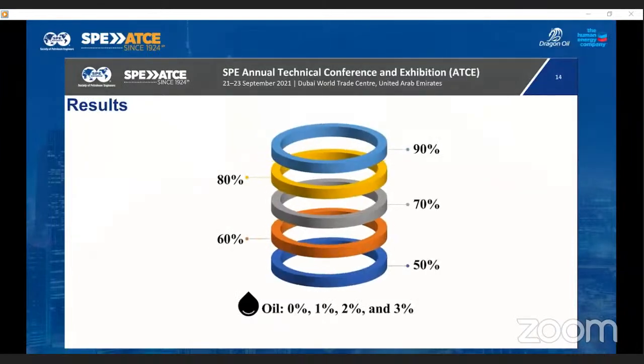Now we have reached the results section. As mentioned previously, experiments of various amplitudes at different oil percentages were conducted. For the sake of time, I have grouped the amplitudes into two parts. The first part consists of 50 and 60% amplitude, since they have the same trends. So the results you will see throughout the presentation will be based on 60% amplitude, and with 50% in the appendix section.